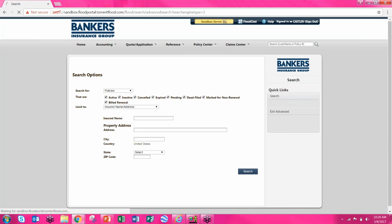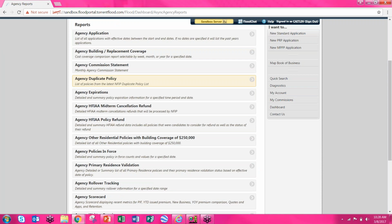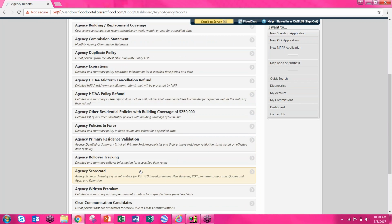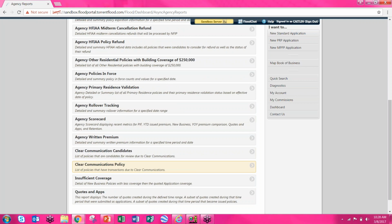However, you will have agency reports. Now, you will not have all the reports that are showing here, but the main ones that you will see are agency, you'll have the expiring policies, policies in force, primary residence validation. I believe you do not have that one any longer. That was an old report during a certain time, so that's not showing.